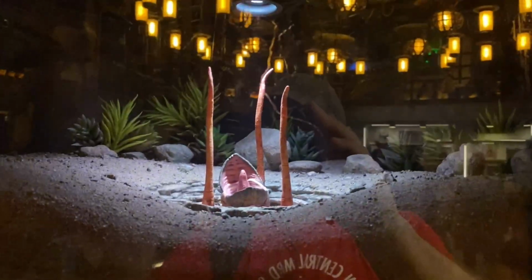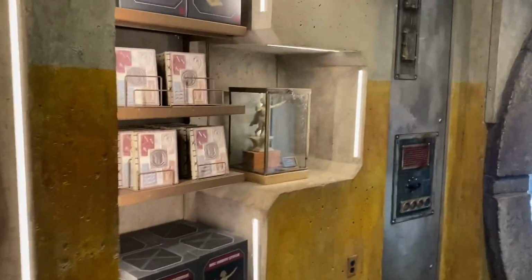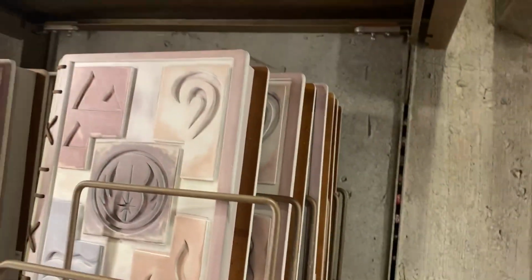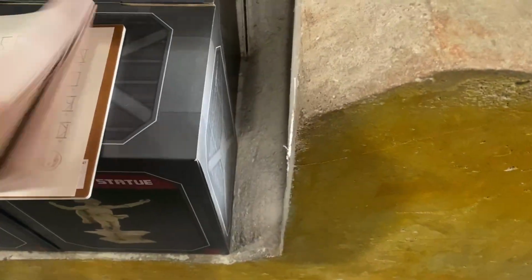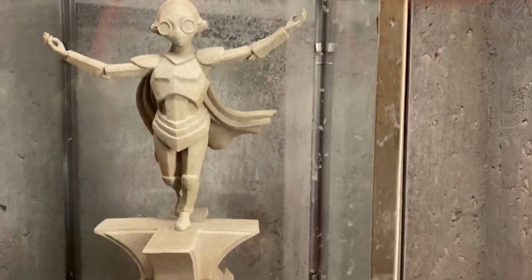It's so cute when it's little. It's gonna grow. And someday it can grow up to eat and then eventually spit out a notorious bounty hunter. Ooh, what's this? Ooh. So is that a sketchbook or no? I don't know. Almost a sketchbook. Just has that little thing in it. But still cool. I like the binding on it. That's kind of neat. For all those Maz Kanata fans, you got this awesome replica of her statue.